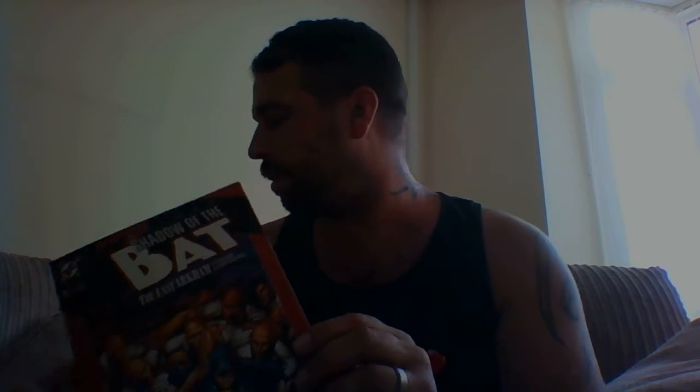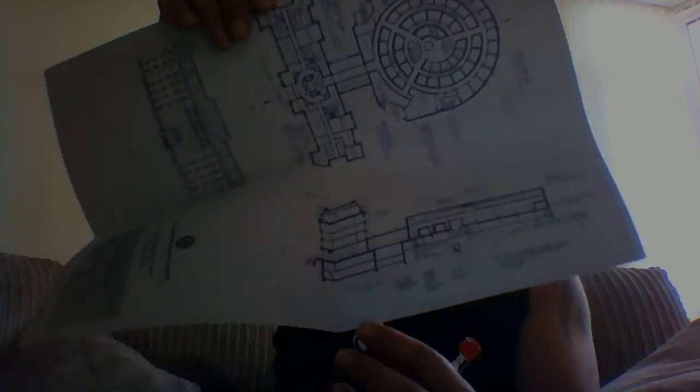I'm going to try and find one that's not open. I'll just pull everything out. So you get the comic. Very good. Don't chuck it on the floor, Peter. You get blueprints of Arkham Asylum, which I thought was really neat. You get an Arkham Asylum pop-up. This is really cool. And a bookmark. That's what you get in that collector set.